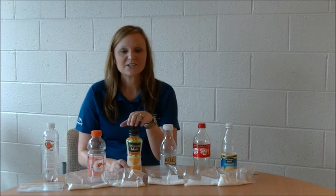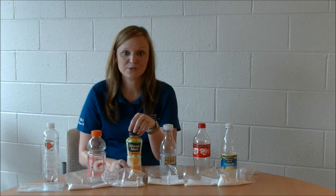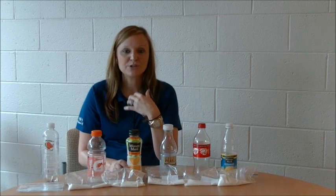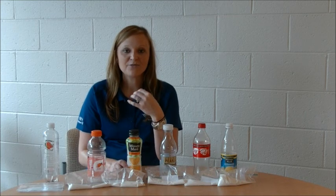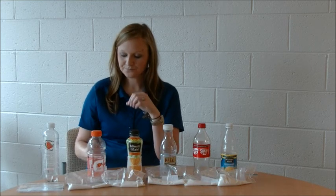We would prefer you to actually eat the orange versus drinking the orange juice. When you drink just juice from a fruit, you're not going to fill up as well as if you actually ate the orange, you were chewing, got some of that fiber, and filled up off of the sugar and the fiber and the actual fruit itself.